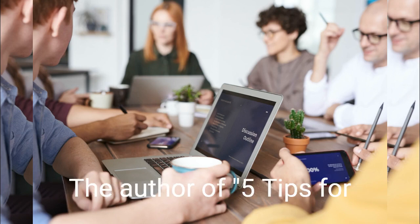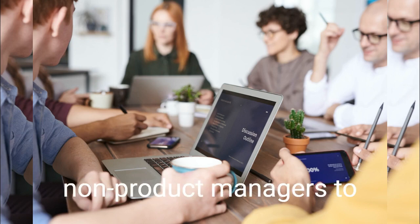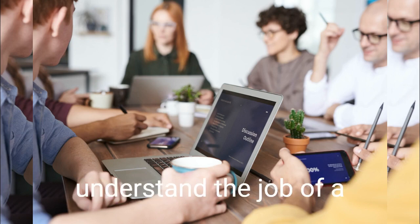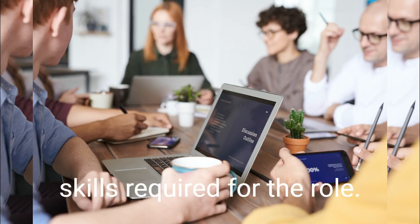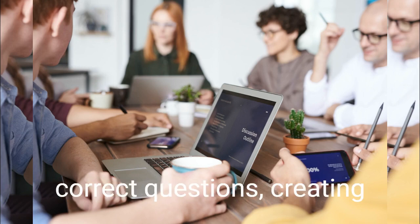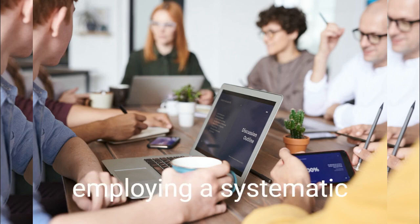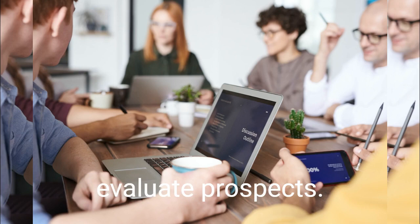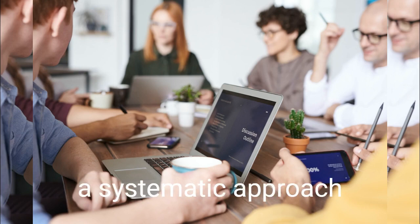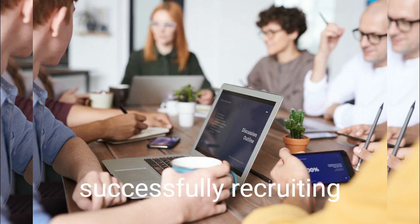The author of 5 Tips for Hiring the Right Product Manager, Ken Norton, says that it is critical for non-product managers to understand the job of a product manager and the skills required for the role. He also emphasizes the significance of asking the correct questions, creating clear expectations, and employing a systematic interview process to evaluate prospects.